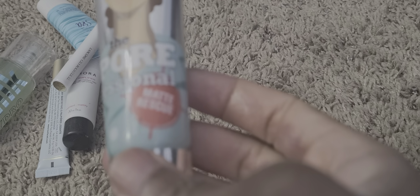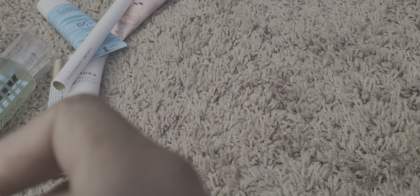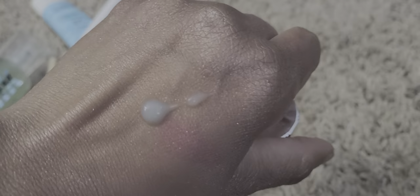Then there was the professional Matte Rescue benefit one. This one is a gel one. I think, yep, it's a gel. Yeah, this one was good too. I liked it.